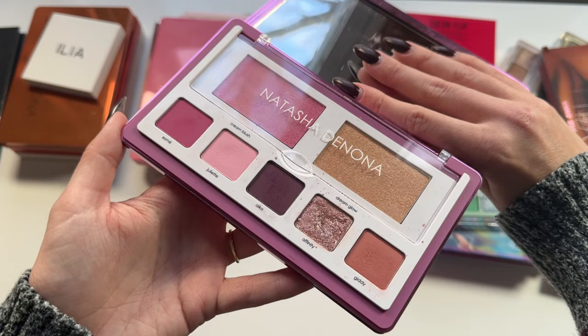The quality in this is not great. It is not. The mattes are kind of hard to blend. The shimmers are, I mean, some of them are great. Some of them are not so much. But I just find this color story absolutely perfect. The idea behind it, the name, everything. So I'm not going to declutter it. I also love e.l.f. Cosmetics, one of my favorite brands. So I'm going to keep it.